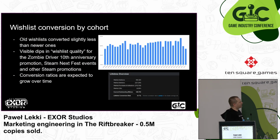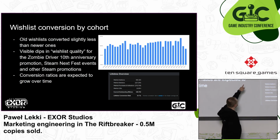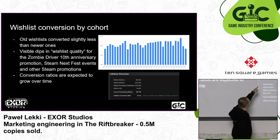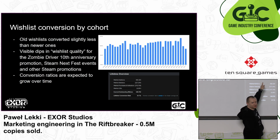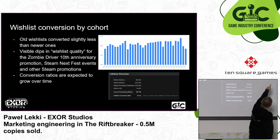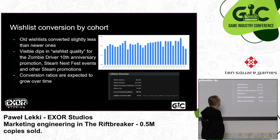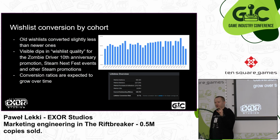And this graph shows us the conversion rate of wishlists gained in each wishlist cohort. The wishlists that we had in the month where we announced the game converted at 17.5%, and so on. You can see that there are dips in wishlist conversion rate. That's 2912, Zombie Driver's birthday. So those wishlists were of lower quality, and then we can see Steam Summerfest, and then the next Steam Festival. Even though they were of lower quality, you can see that they are still pretty good quality. We got 50,000 wishlists during those events, and they were just a few percent lower quality.